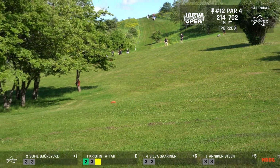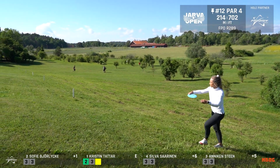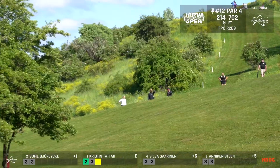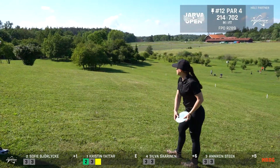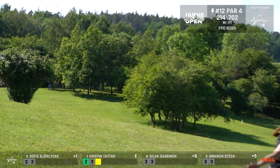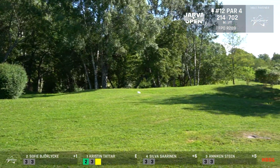That was maybe a good tree for Silva. Carrying down towards the bottom of that valley. And we're seeing pretty much all of these shots turning over, I think, more than these players are hoping for. And Sofie again playing that high nose up stalling hyzer.